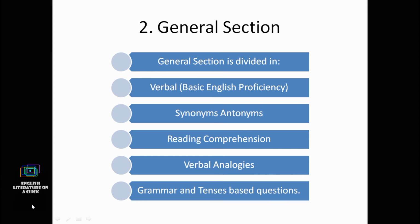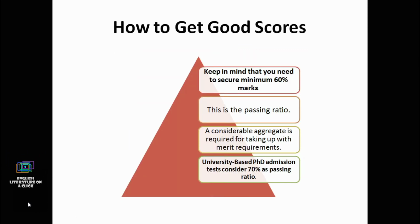General section is divided in verbal. In verbal, they are aimed to check the basic English proficiency of a student. And this verbal section includes synonyms, antonyms, reading comprehensions, verbal analogies, and grammar and tenses based questions. So these are the part of the general section that consists of 30 marks.